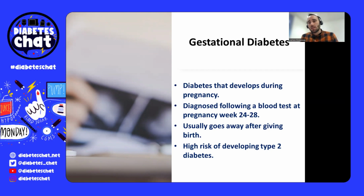This type of diabetes usually goes away after birth, and therefore all diabetes medication that was used during that time for women who develop gestational diabetes tends to be stopped after pregnancy. But the individual is known to be at a higher risk of developing type 2 diabetes, so annual diabetes screening is recommended for these particular individuals.